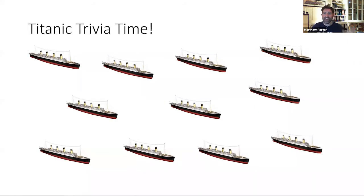So you'll see on the screen there, 11 Titanics. James Cameron's 1997 movie grossed $2.2 billion. With $2.2 billion, you could build 11 Titanics. That is apropos of nothing. That's just a really interesting piece of trivia. Anyway, back to the movie.